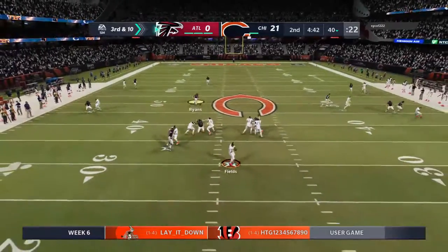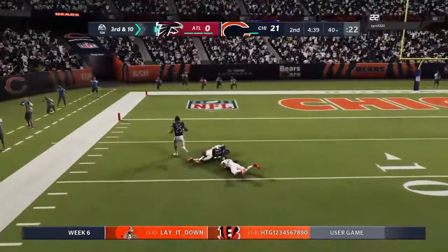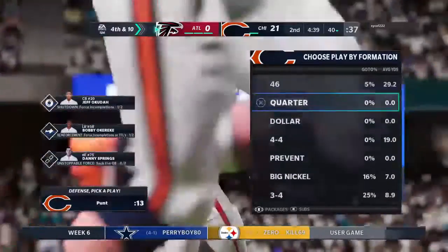On third down, he'll drop to throw. He's airing it out for Williams. And that will be incomplete. Well, they weren't scared to let it fly, but it falls to the ground and brings up fourth down.